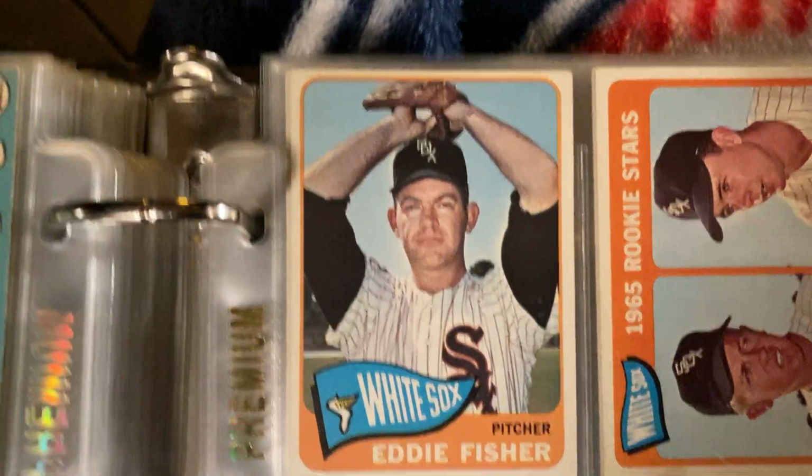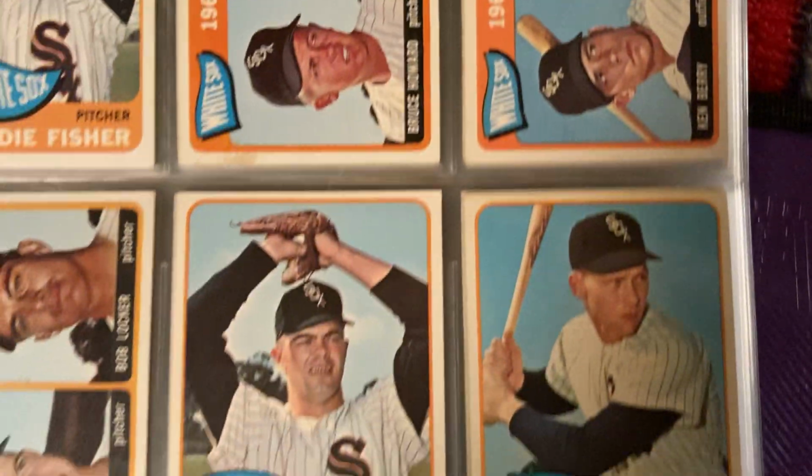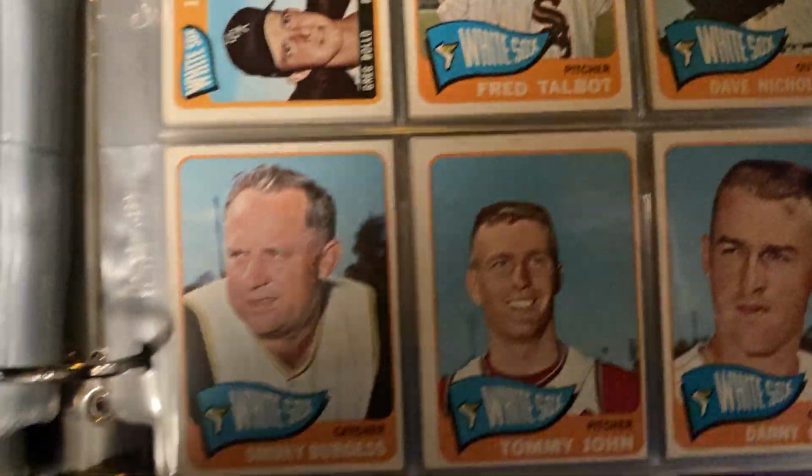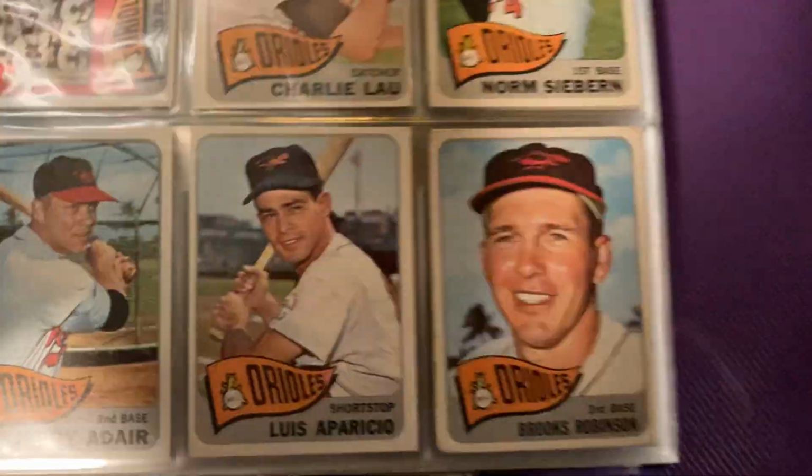And probably little did he know, he was still going to have 7 more cards worth of seasons, even though he was 41 years old. There's their rookies and their bench. You got Tommy John there. Smokey Burgess had a '52 card.